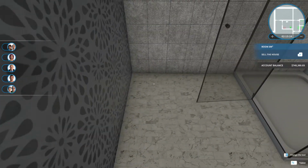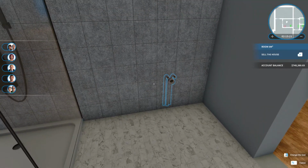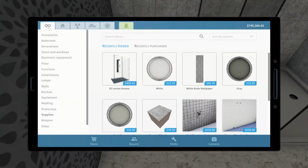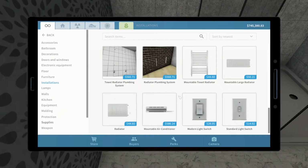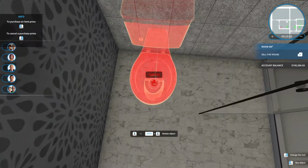And then, or maybe we put the toilet here if there's room, and then we could put a washing machine here as well as the sink. I think that might work. Let's leave that door open, and then we'll see where the toilet goes and how it fits. Toilet. Oh yeah, there's room.